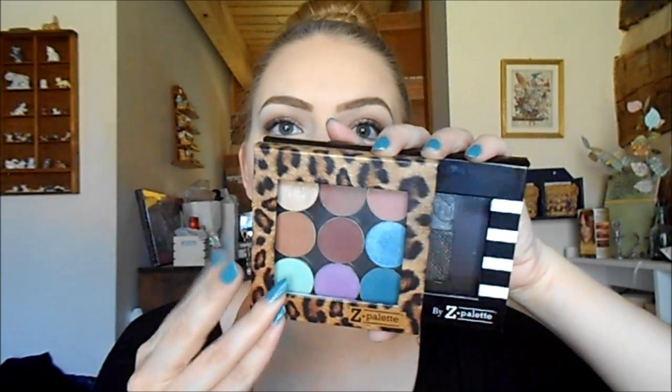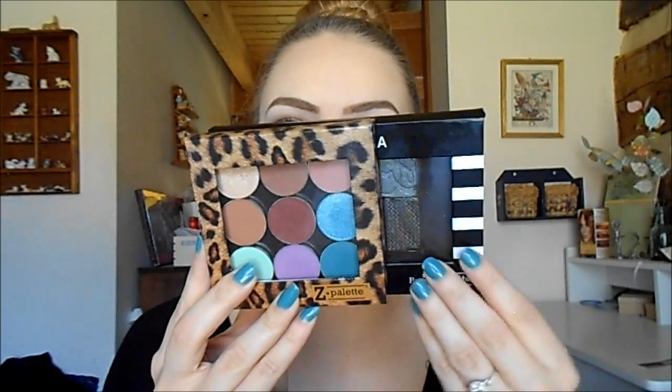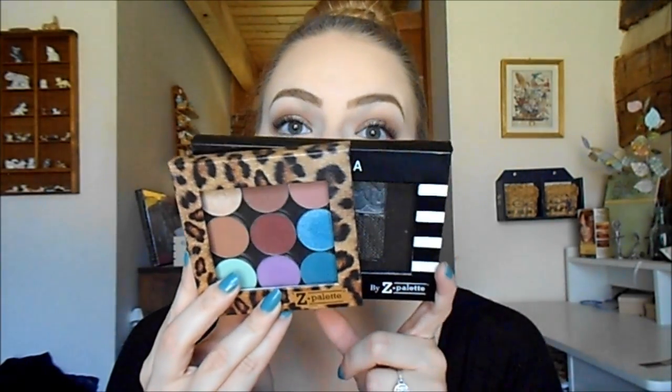I know this is a pretty small bottle, but considering that I don't even need a full drop for each application, this is gonna last me a really long time. So I'm excited to hopefully learn how to make that work for me because I think it might be a lifesaver. And then I purchased the Sephora Collection Z palette in the baby size, which was on sale for $10, which is pretty amazing. And I want to show you what it looks like compared to the small Z palette. As you can see, it is the same height, but the baby Z palette is longer, so you can fit a couple more shadows in here.